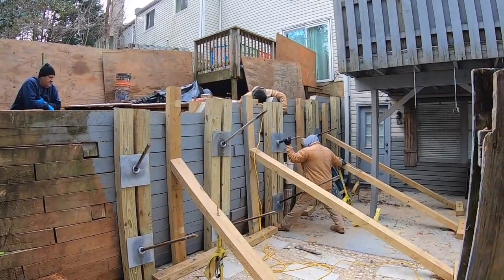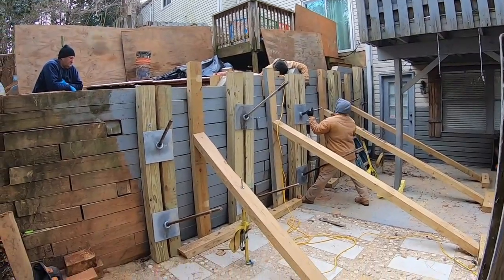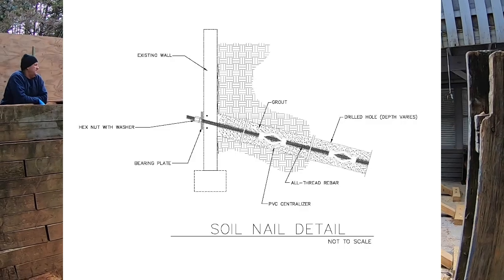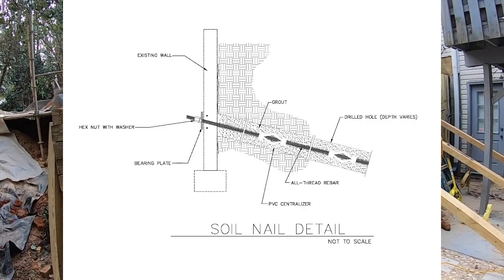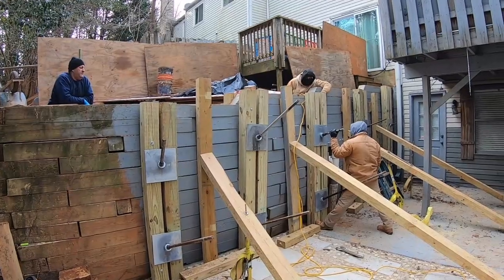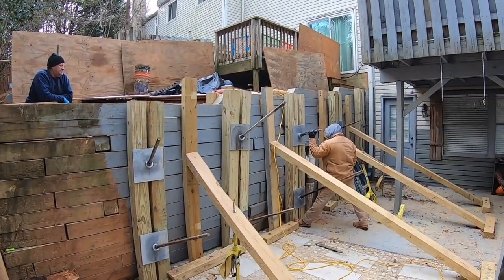What we're doing here is stabilizing an old timber retaining wall. This is what we call a soil nail stabilization program. As you can see here, we have vertical timber whalers that are now being tightened and incorporated into this wall.